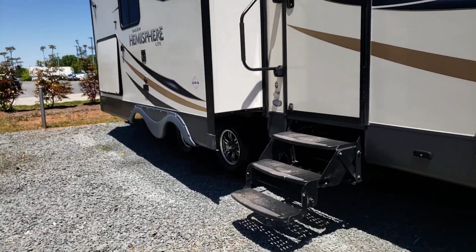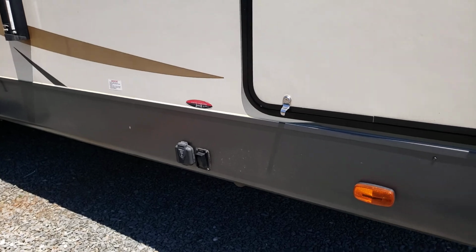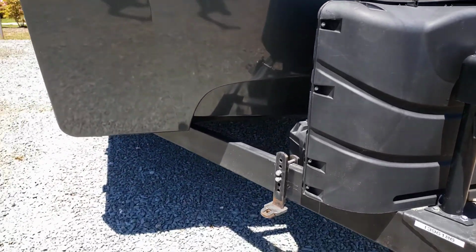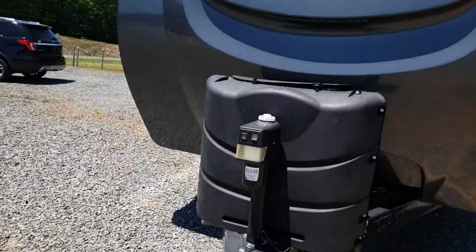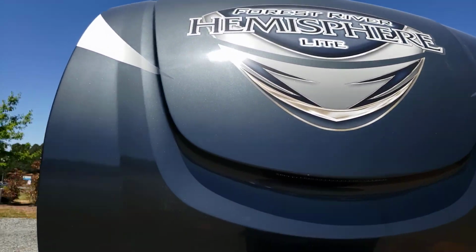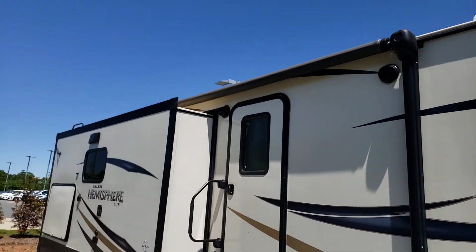Aluminum wheels with great tires. It is solar ready. Has power leveling jacks, auxiliary battery, power jack in the front as well. And you can just see the styling on this thing is beautiful. The color combination is beautiful. The awning is in perfect condition.